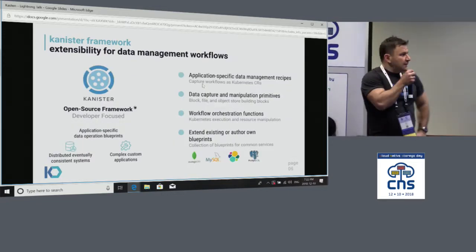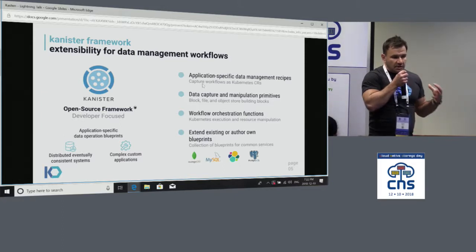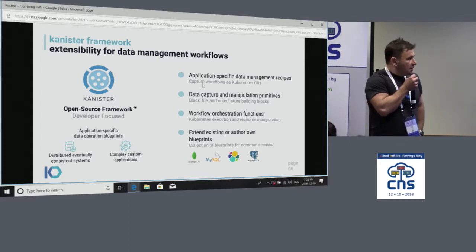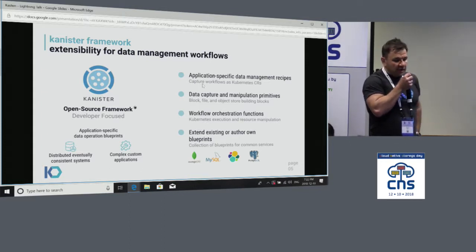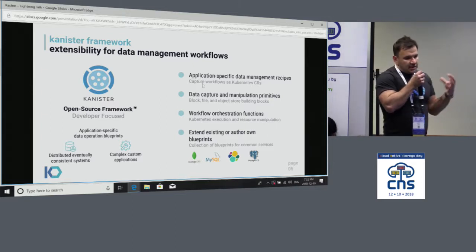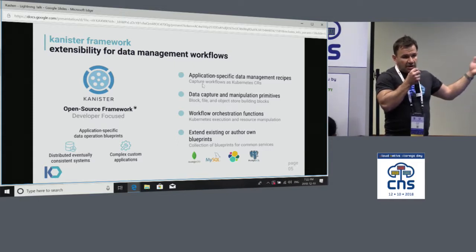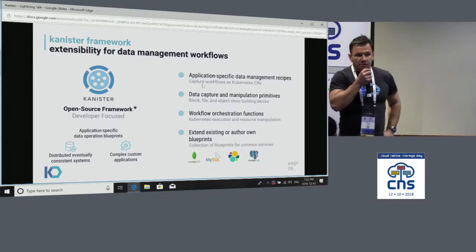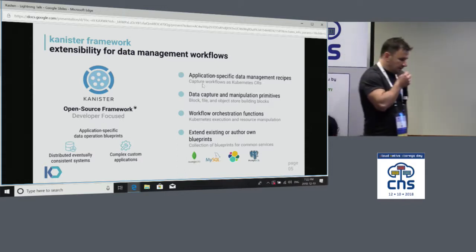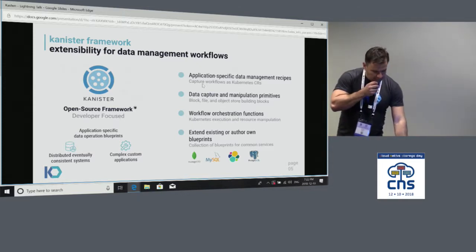Why this is great, we oftentimes realize that for some of these applications, you need to be able to extend the logic around these data management operations. So for that, we have a framework called Canister, which is an open source framework that allows you to create recipes for applications that need custom handling. And you can drive these then through K10, or you can integrate them in your own scripting as needed. You can find a lot more about this at GitHub.